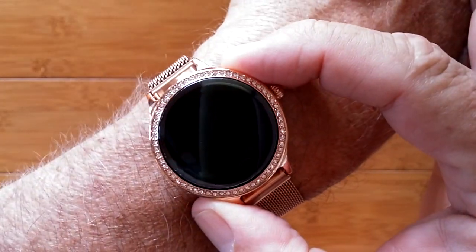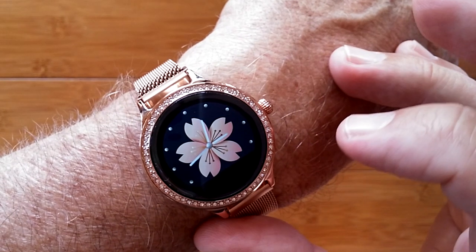attractive women's fitness watch, the M8. Check it out.